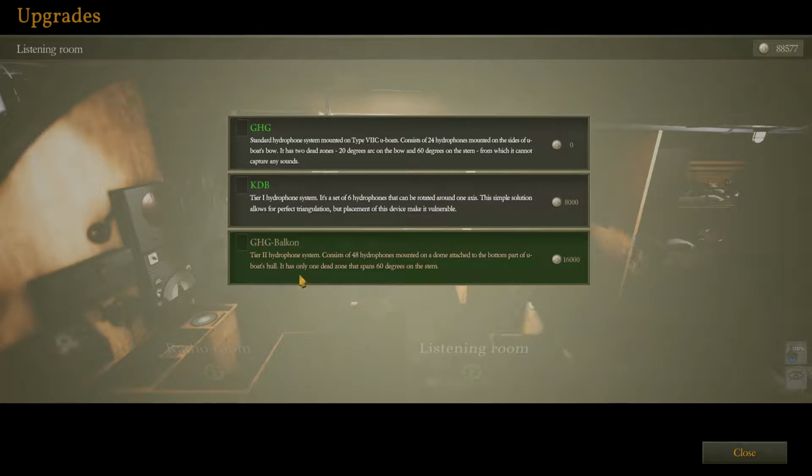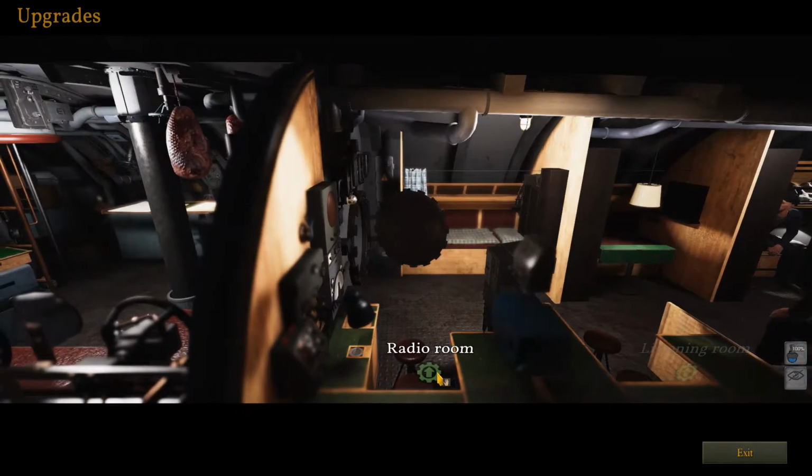We've already got the GHG bulk, and we already had this on our second patrol. So that's the previous missions that we was on. It's an enlarged version of the KDB. So just 6 hydrophones. It's 48. It's like a dome, you could sort of say it's like a radome. Like half a dome underneath the bow of the U-boat, and it had these hydrophones around the single axis, so it could rotate around the single axis, so you could get rid of dead points.